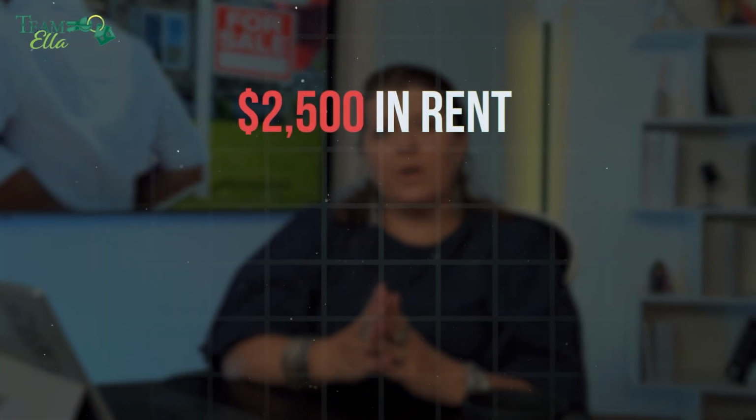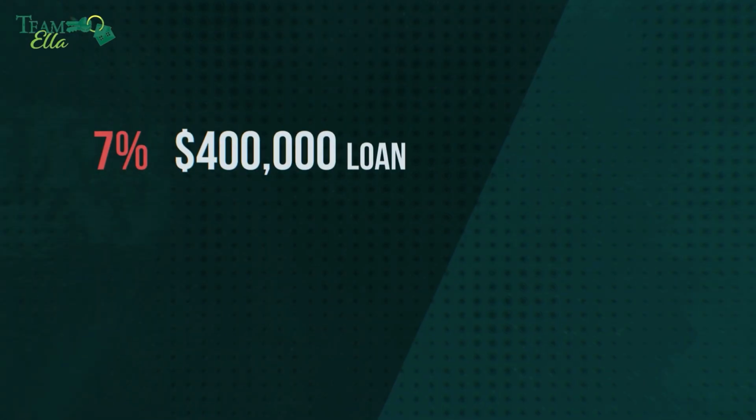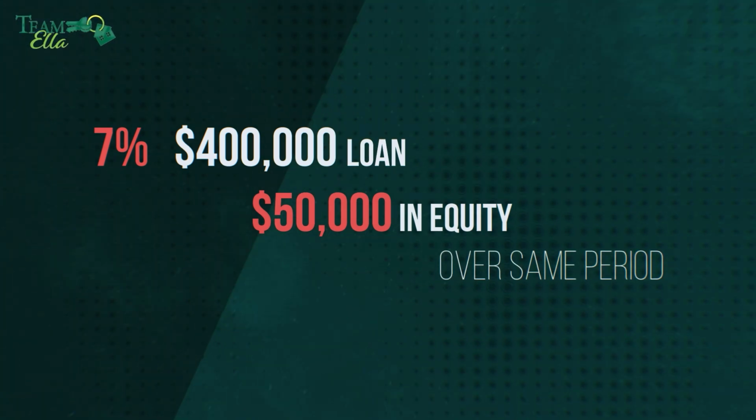For example, a client paying $2,500 in rent would pay $150,000 over 5 years with nothing to show for it. Even with a 7% rate on a $400,000 loan, they'd build about $50,000 in equity over that same period of time while having a stable payment. The key insight? Even if the rates drop later, they're still building wealth now instead of paying their landlord's mortgage. This comparison shifts the focus from perfect timing to starting the wealth building process regardless of rate fluctuations.